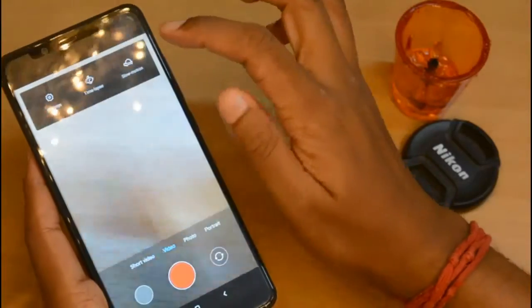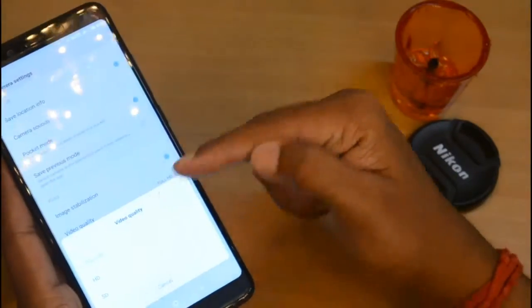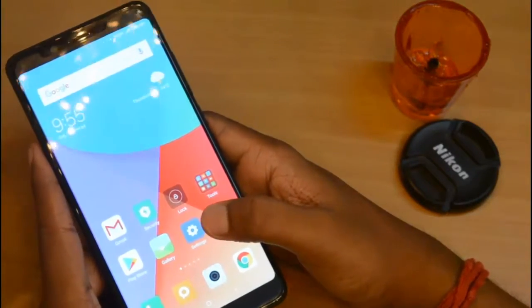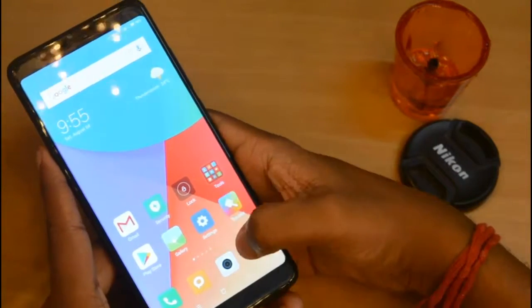The next feature is this camera supports 4K video recording, but when you go to the settings, the video quality is only up to full HD. There is no option for 4K. So for that you have to use some third-party camera app like Open Camera. There you can use the full sensor of this camera.